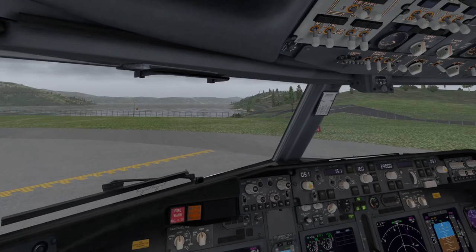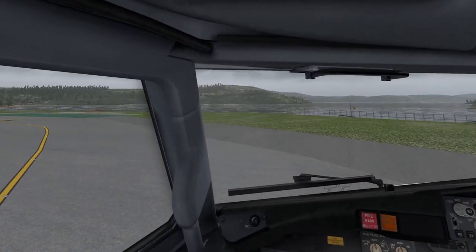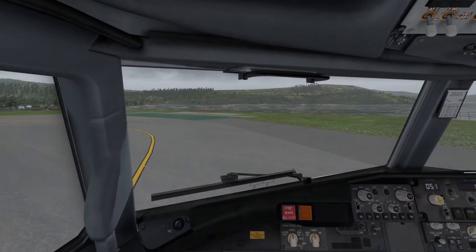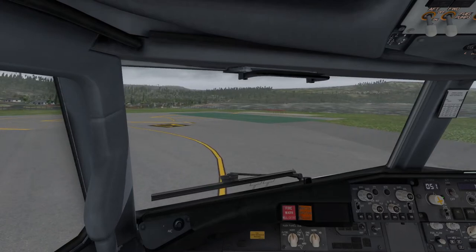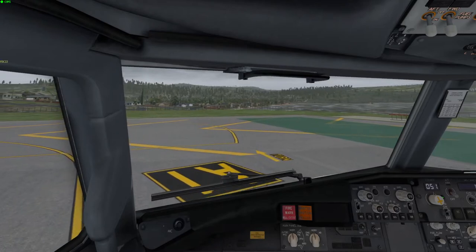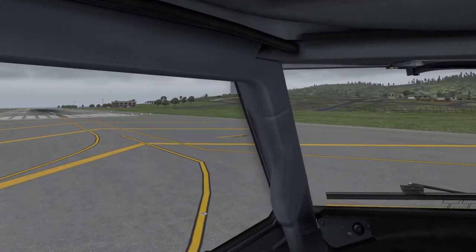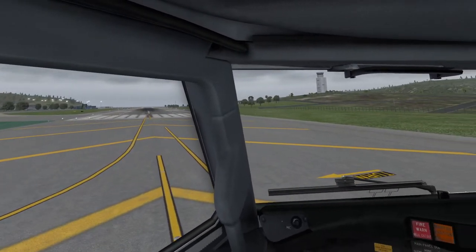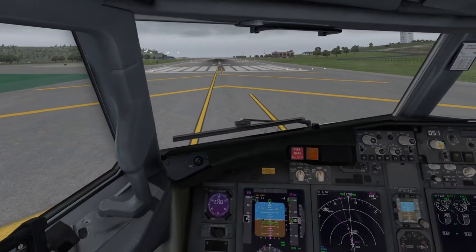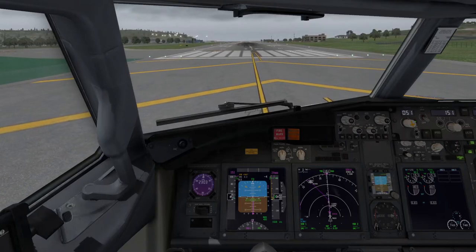Okay, and I'm going to go ahead and kick us up to strobe. Mac Air 572, Wellington traffic. Be advised, we're departing runway 16. Okay, got our clearance for takeoff. Here we go, folks. We're lining up. And be right back with you.